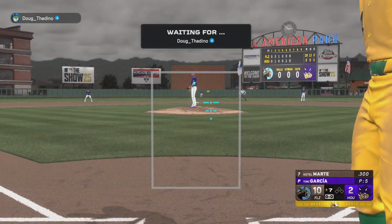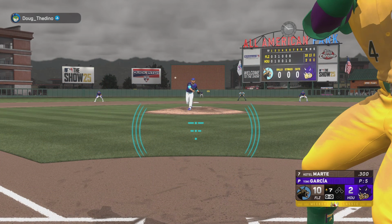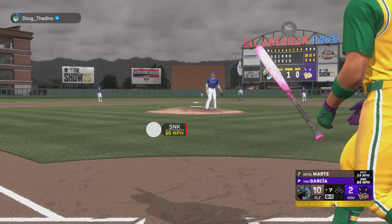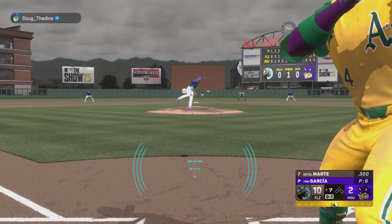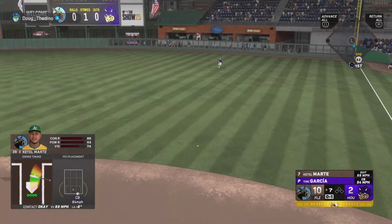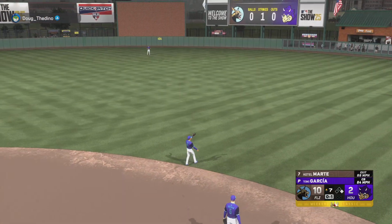We go to the top of the seventh. An outstanding hitter in Ketel Marte. Garcia back to work. And first offering is fouled off. On the ground right side. And that squirts through. And a good start to the inning.